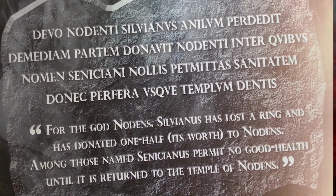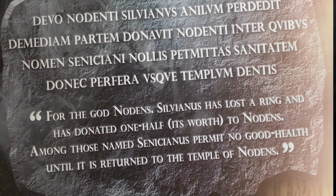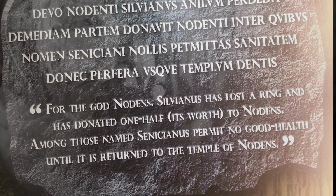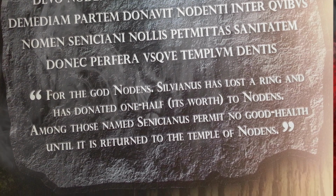He believed it was taken from a man named Sinicanus, and Silvanus then proceeded to place a curse on the guy by heading up to a temple and creating a lead plate naming it the Cursed Tablet. On this tablet, he wrote, quote, "For the god Nodin, Silvanus has lost a ring and donated 1/2 of its worth to the Nodins. Among those named Sinicanus, permit no good health until it is returned to the temple of the Nodins." It is believed whoever owns the ring will fall ill, get into accidents, or have things happen to them which will lead them to everlasting suffering.